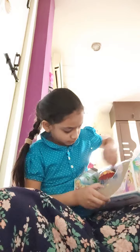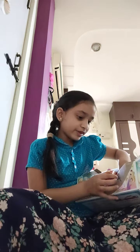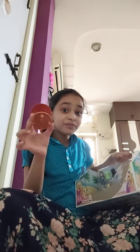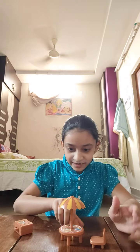Guys, they came with a suitcase. It says travel. It's so cute. Oh wow, they even came with two chairs. Hey, it would be perfect for this one. See? Look, I wish I had a cardboard box here so that I can show you. Hey, I have an idea. Ta-da! I'll keep this aside. Now, see guys, can you see it?